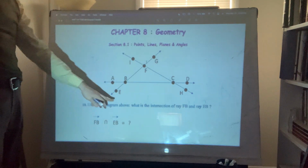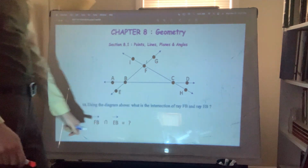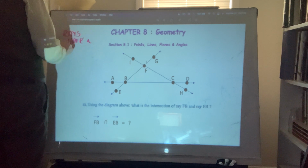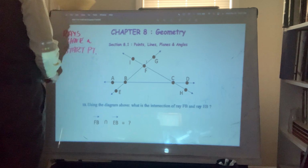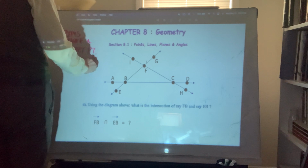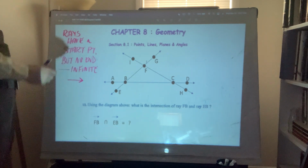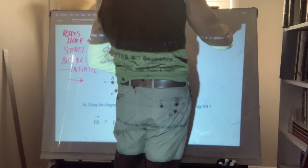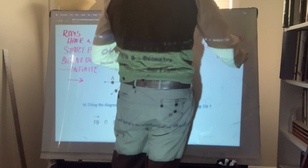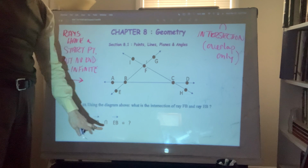Okay, this question is, using the diagram above, what is the intersection of the ray FB and the ray EB? Remember, rays have a starting point but no endpoint. They're infinite for all intents and purposes, and they're symbolized like an arrow. When you're talking about an intersection, which is abbreviated as a sort of horseshoe shape, it's asking you about the overlap only. If I were to write this less verbally and more symbolically, you would see an arrow over FB and an arrow over EB, and in between them the horseshoe.